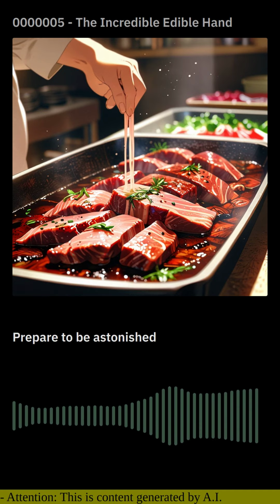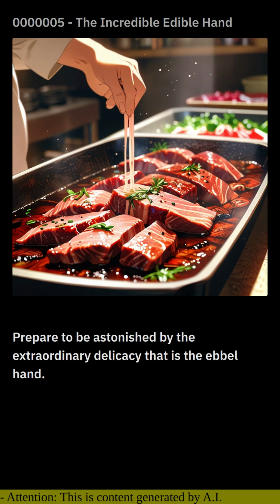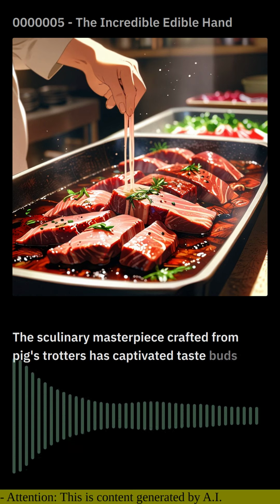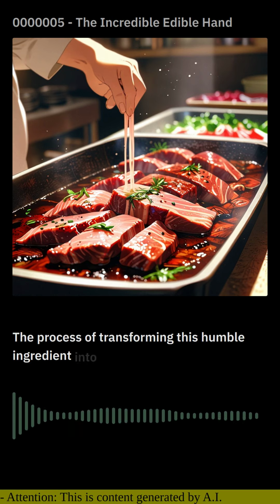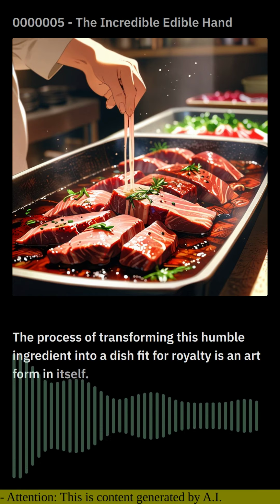Prepare to be astonished by the extraordinary delicacy that is the edible hand. This culinary masterpiece, crafted from pig's trotters, has captivated taste buds and sparked curiosity for centuries. The process of transforming this humble ingredient into a dish fit for royalty is an art form in itself.